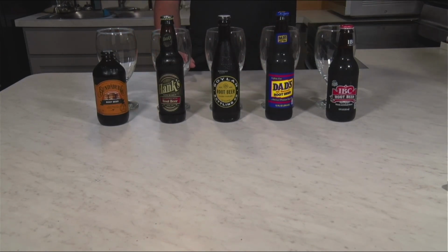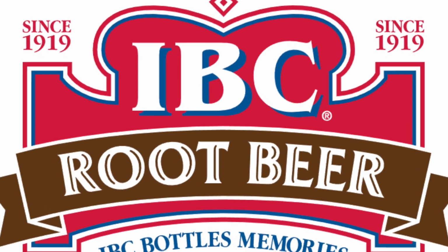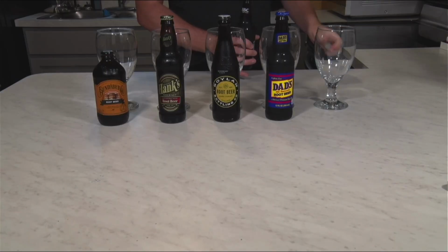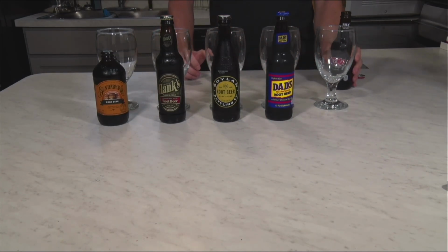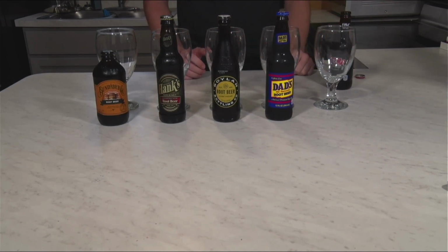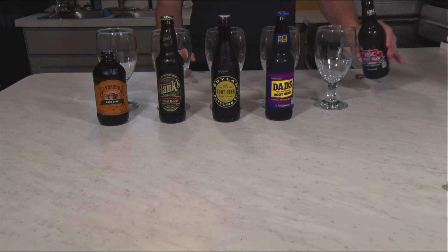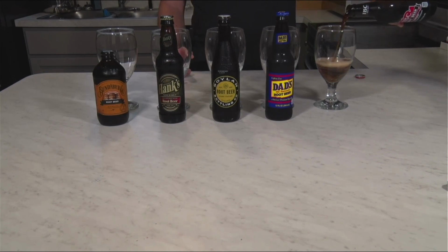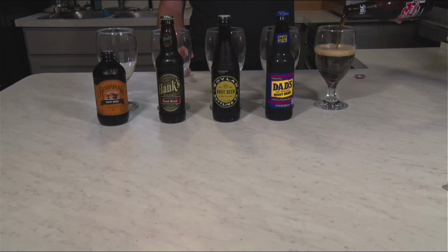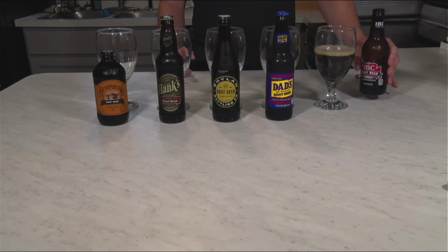Now, over here we have the IBC root beer. IBC was established in 1918, and IBC, if you didn't know, stands for the Independent Brewers Company. They started in St. Louis, Missouri, and it's caffeine free. So we're going to go ahead and pour that into the glass. Now, as you might notice, I'm not using any ice. I don't want any watered down flavor. So I want to try this for what it's worth. But that is the IBC right there.